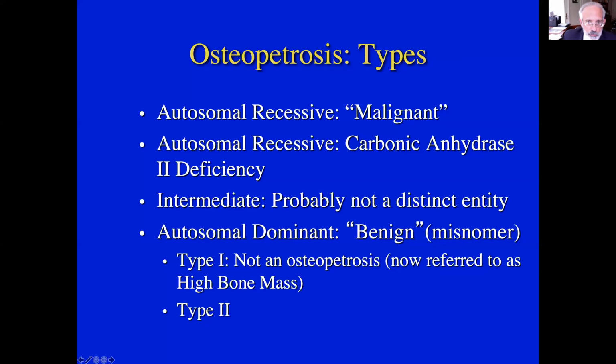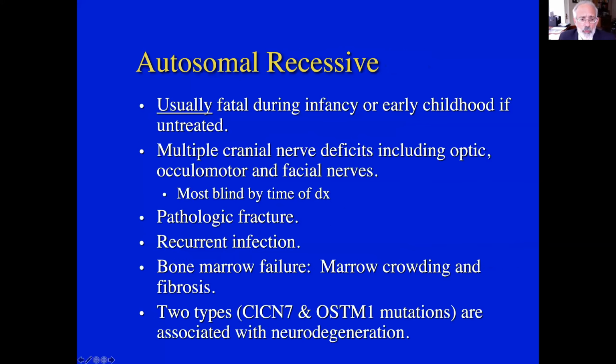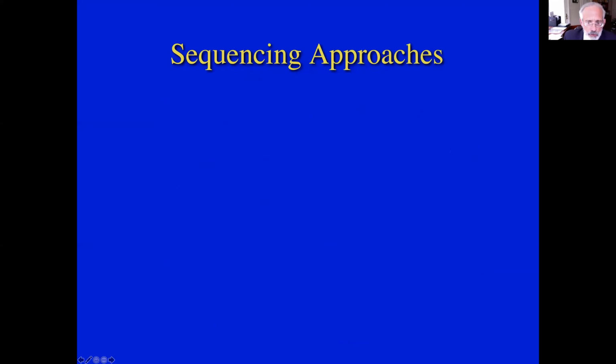So the autosomal recessive we'll talk about briefly, and we will have a case presentation in a bit. It's usually fatal during infancy or early childhood if it's not treated. Typically, patients present with multiple cranial nerve deficits, including optic, oculomotor, and facial nerves. Most are blind by the time of diagnosis, which typically occurs in infancy. They have pathologic fractures, recurrent infection, bone marrow failure due to marrow crowding, and fibrosis. And two of the types, those caused by chloride channel 7 and OSTM1 mutations, are associated with neuronal degeneration.